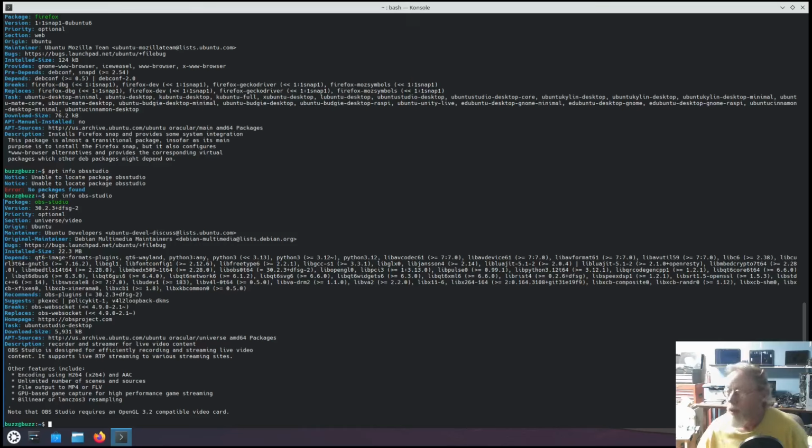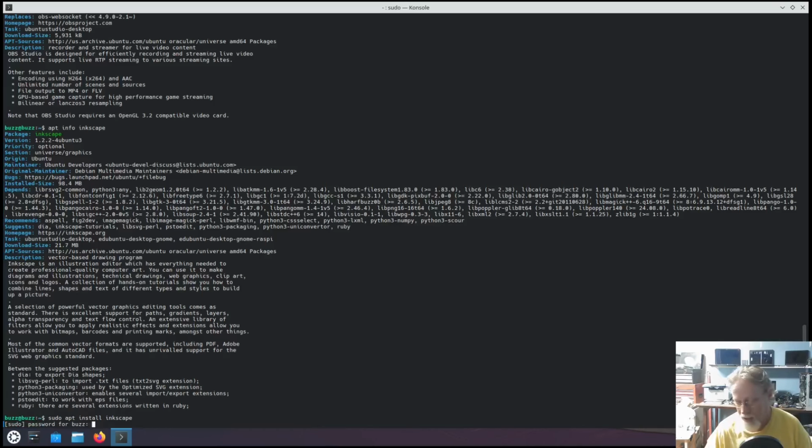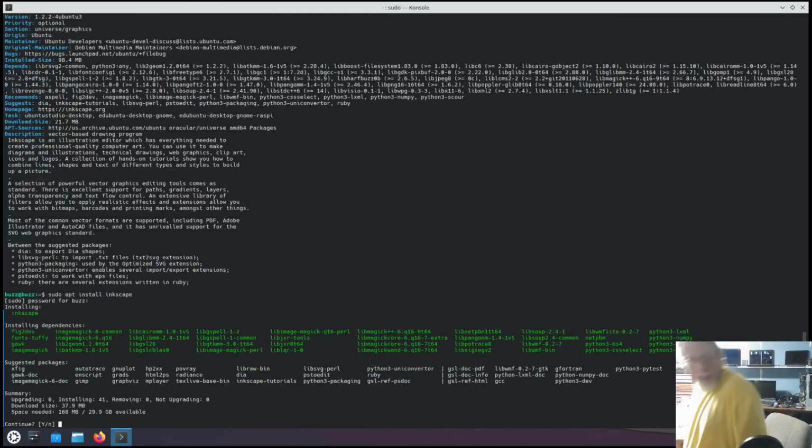100%. Okay, so there's one thing that I forgot to do that I meant to do, and that is to take a little bit closer look at Inkscape, make sure it's not a snap. I don't think it was, and it is not. It's in Universe, so it's not a snap, which means my InkStitch plugin will install. Sweet. Fine and dandy. Absolutely. In fact... I like the new layout of apt. There's a lot of things there. Suggested packages. Say yes.